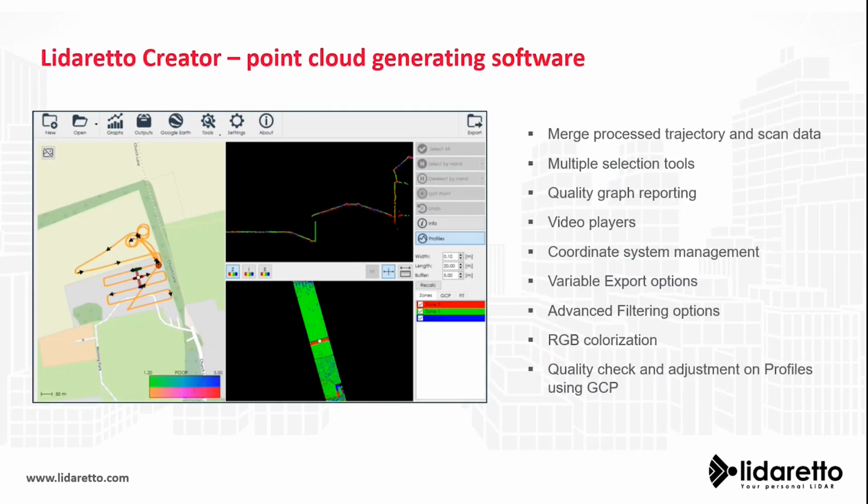Just one slide about our LiDAR Creator software we developed here in our house. As I said, this software merges the processed trajectory with the scan data, synchronizes all data together, and allows the user to select which part of the trajectory has to be exported. It provides quality graph reports so the user can see the trajectory and places depending on the conditions which were available at the time of scanning.